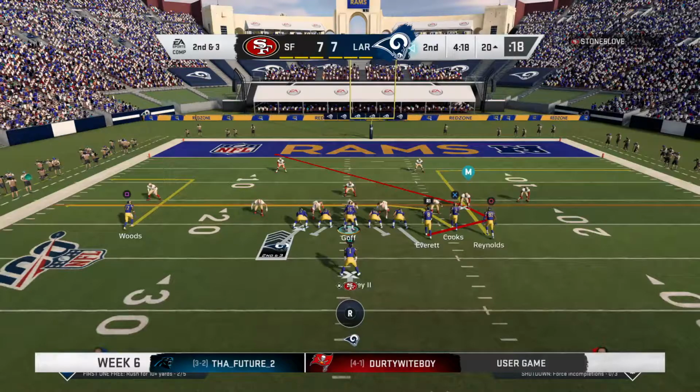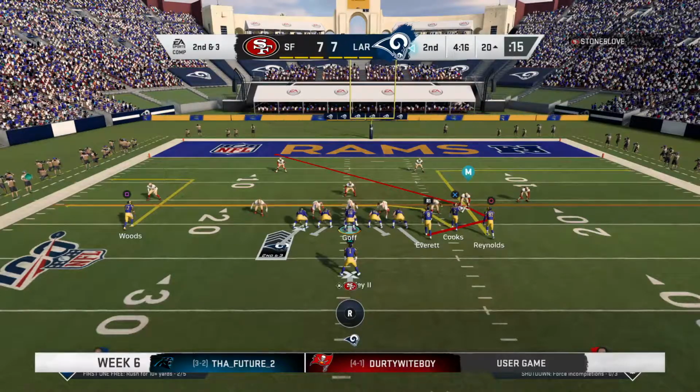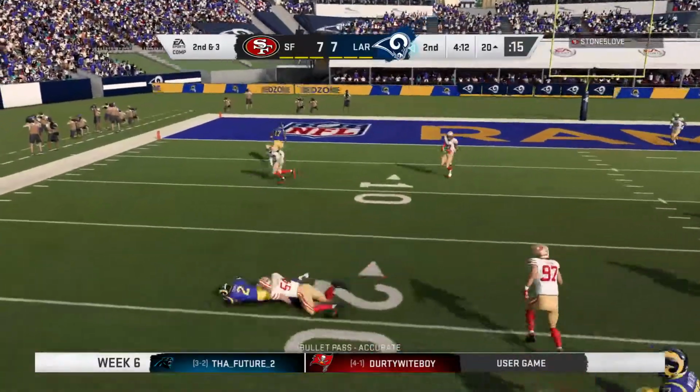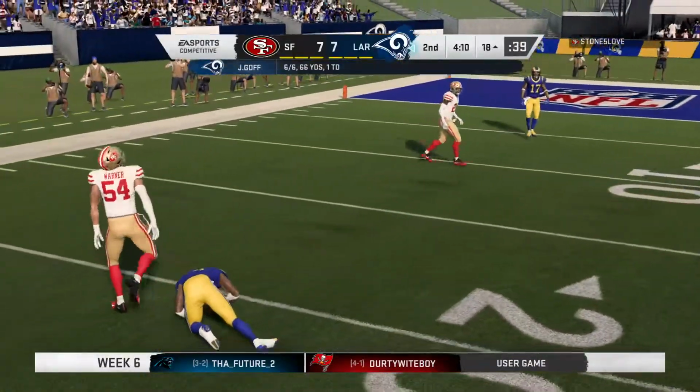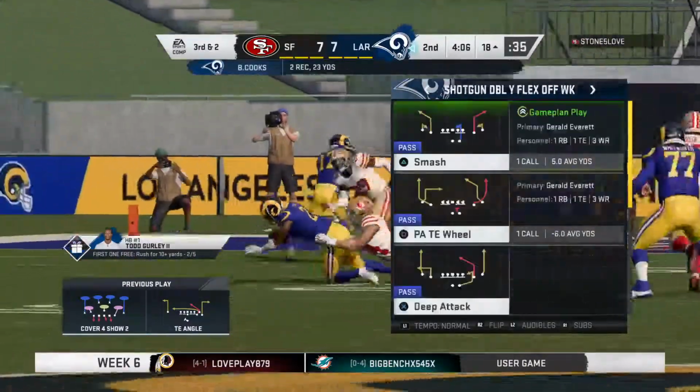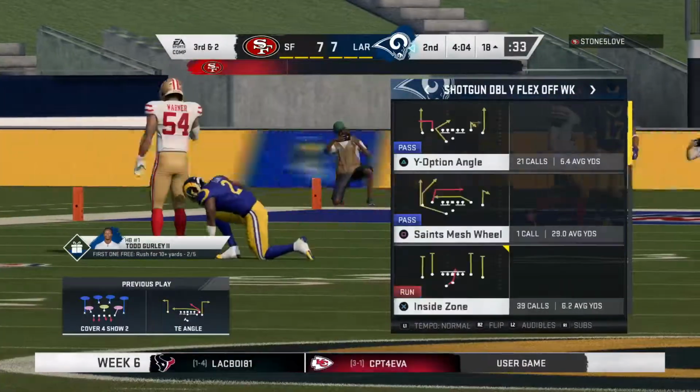Here's 2nd and 3. Now gone. It's caught left side by Cooks. And they'll bring him down at the 18-yard line. A minimal gain there on the 8th play of the drive.